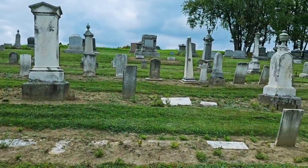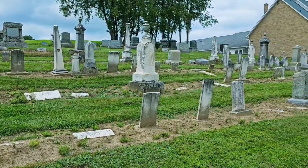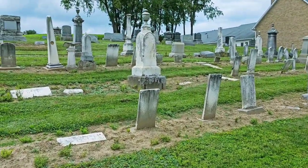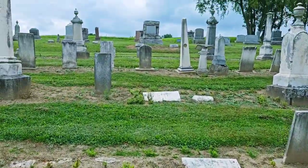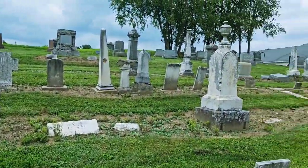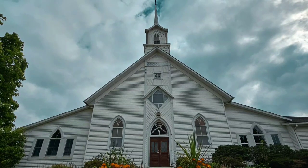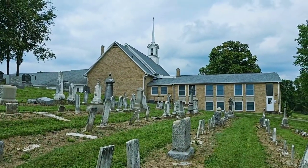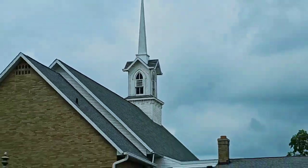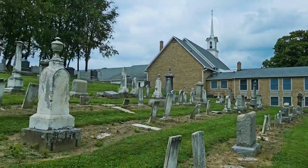Yeah, very, very old stones. Cool looking stones though. See if we can't see the dates on some of these here. This one's been broken completely off. And the church, I was just talking to somebody in the parking lot behind me. They think this chapel was actually here before the 1888s. When you look up at the bell tower, you can tell it's old school.